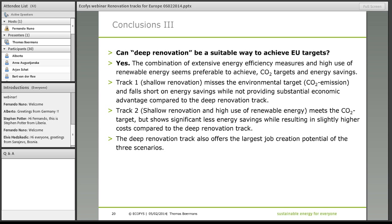And then finally, the deep renovation track, which really hits the target, has massive energy savings, and seems to be an economically viable way. Plus, and that's another piece of information that was created in the study, the deep renovation track is really a track where you invest quite a lot, but you also gain a lot in energy savings, and that seems to be a viable balance compared to the other two tracks. But the high investments, of course, also mean that there's good potential for creating jobs. And the calculated outcome was that the second track could, compared to the shallow renovation path, deliver an additional 1 million jobs in Europe, and the deep renovation track could deliver 1.4 million additional jobs. Something which, of course, is interesting information and numbers when looking at today's economy.